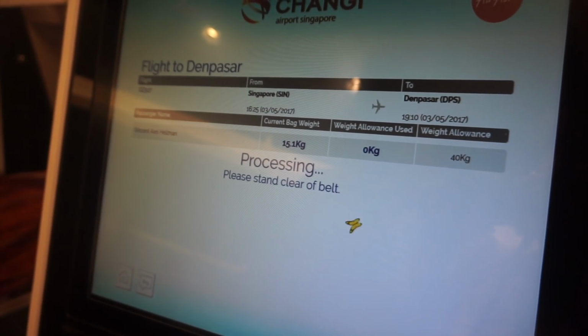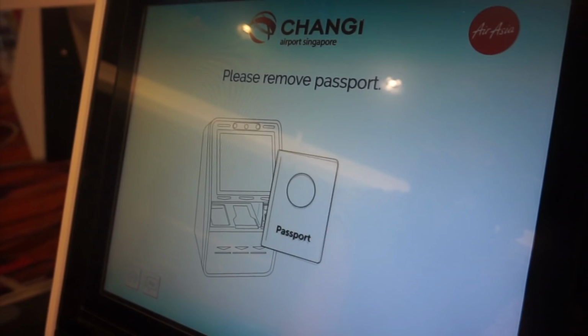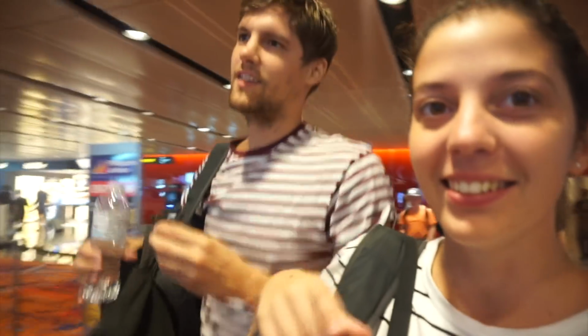Remove passport cover and fully insert your passport. I guess like this. No. Please remove passport. Photo taken does not match with passport. Okay, so maybe it wasn't very convenient, because we still had to seek assistance. The camera on the machine didn't recognize my face compared to my passport.